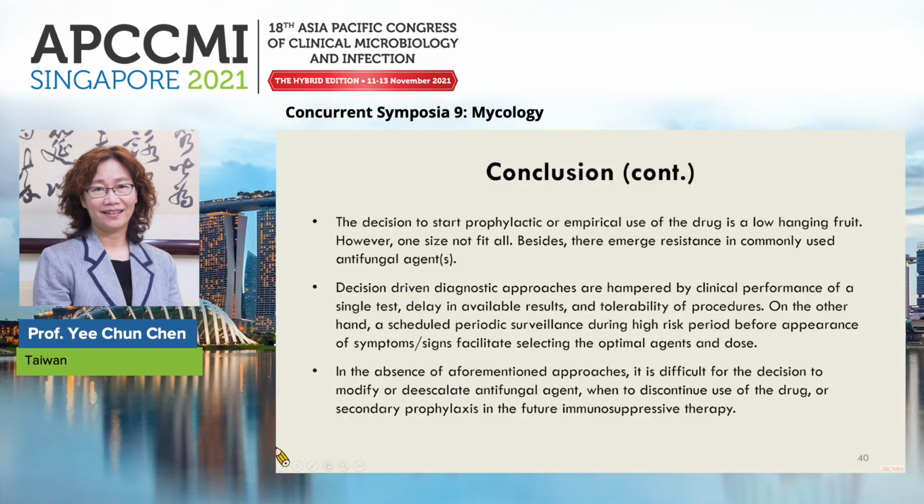The decision to start prophylaxis or empirical use of the drug is a low-hanging fruit. However, one size does not fit all. Besides, there is emerging resistance in commonly used antifungal agents. The decision-driven diagnosis approach is hampered by the clinical performance of a single test, delay in available results, and tolerability of the procedure at that time. On the other hand, the preemptive approach, that is a scheduled periodic surveillance during the high-risk period, before appearance of symptoms or signs, facilitates selecting the optimal agent and dose.